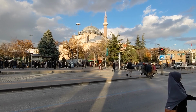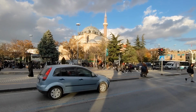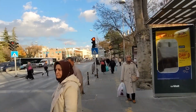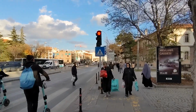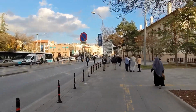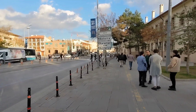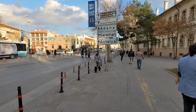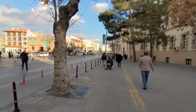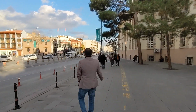As I'm walking down this main avenue, there's a nice sunset light on this big mosque, which is just alongside the main avenue. So I'm going to continue going down this way, which is going east. Towards the east, you can already see the road signs indicating Antalya, where I'll be going next. Actually tomorrow. It's a 4.5 hours drive from here.